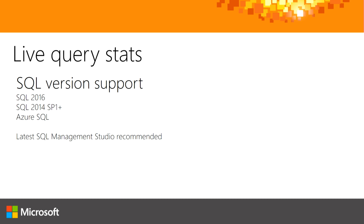So, the SQL Server version support. Here's the good news. While we're talking purely today around SQL Server 2016, if you have 2014 with SP1 or any of the updates after that, you actually have live query stats available to you.